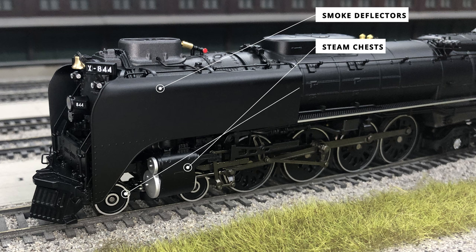The pilot truck has two axles or four wheels, as designated in the first four of the 4-8-4 Northern. The pilot truck does not have electrical pickups, but does have blackened wheel sets with white highlight painting, and the truck stays snug against the rails thanks to a spring between the truck and the truck body.